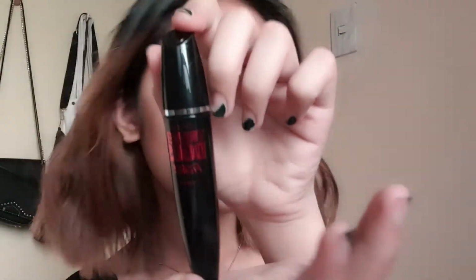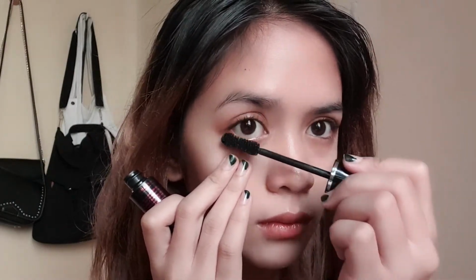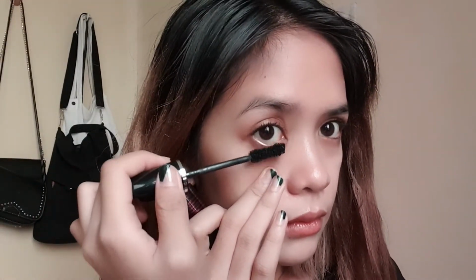The mascara that I will be using is the One Tremendous Tears Mascara. I don't know how to do my eyebrows, so I just applied simple castor oil to it.